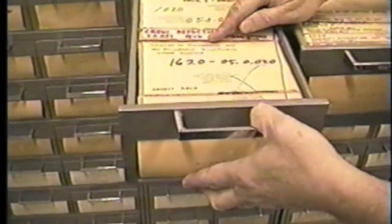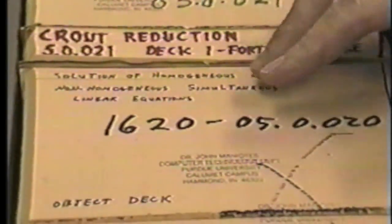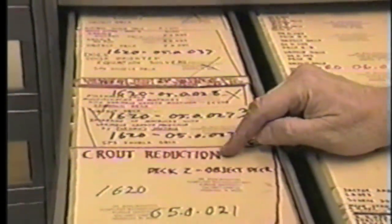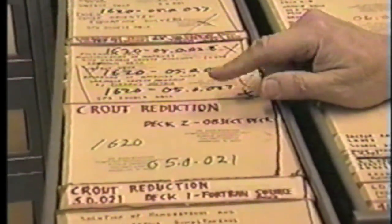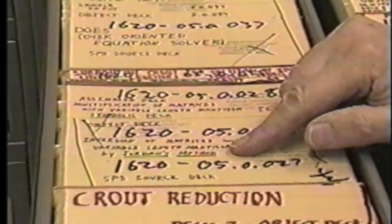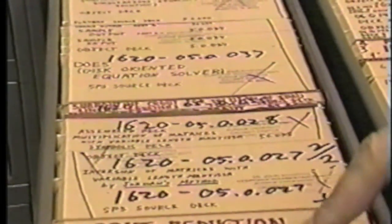Notice the mathematical routine, solution of homogeneous and non-homogeneous simultaneous linear equations. Math department used these. I didn't use these. Crout reduction, we used these here, so did the math department. So here was a way to solve simultaneous linear equations through the Crout reduction method. This was pretty efficient. This one dealt with inversion of matrices using Jordan's technique. I didn't use it. The math department used it. There were some subroutines that we could attach to Crout's routine.